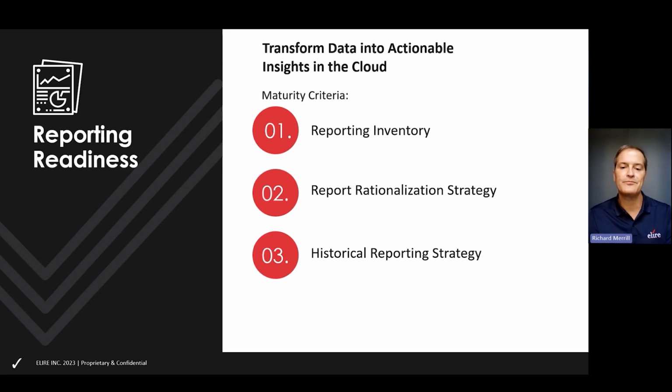Who's using them? But then if you're thinking of approaching your implementation with a strategy of just duplicating every report that exists today, we would really challenge that and ask you to think about your level of ability to rationalize those reports. What reports are not really used and could get gotten rid of? Which reports could be combined?